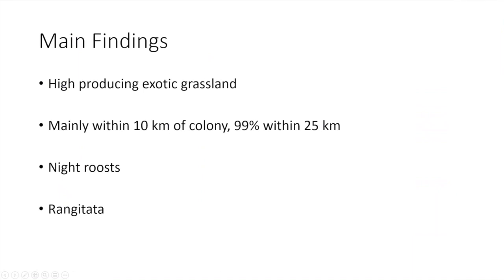So yeah, main findings: that interesting one, which goes against a lot of conservation spiel that farmland is bad, but the terns were actually making a lot of use of that. And then the foraging range of the birds, mainly within 10 Ks and almost all within 25 Ks. And then those night roosts where the birds are spending their time away from the colony, and that's potentially something that can be actioned quite easily for conservation.